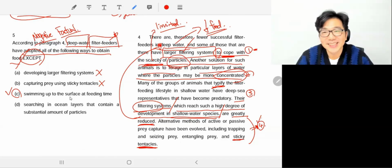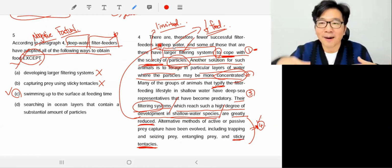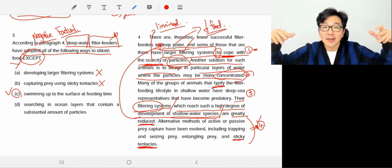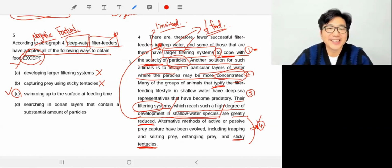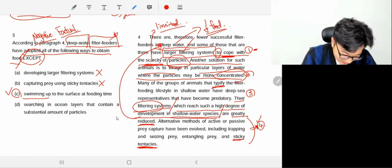This is really funny. What C says is that they live in the deep water when they are not filter feeding. But when they get hungry, they swim up and they become the species that live on the surface. And then they get fed. And then they go back down to deeper water. That's what C means. Wow, it's pretty funny.